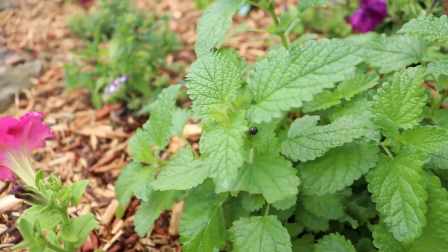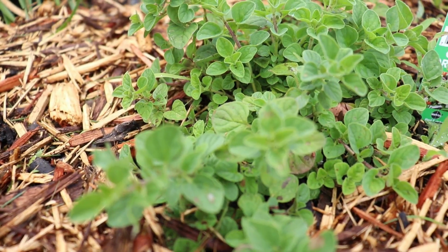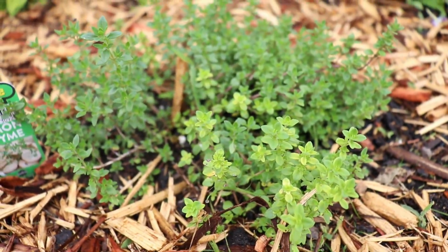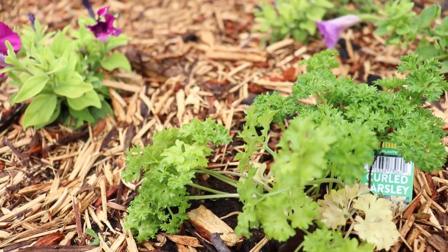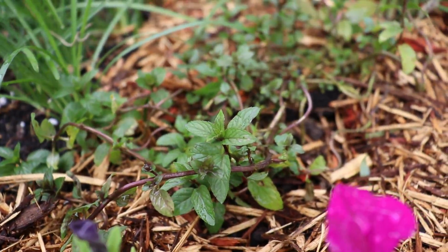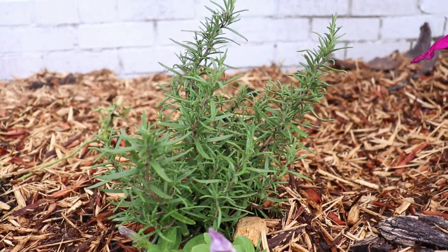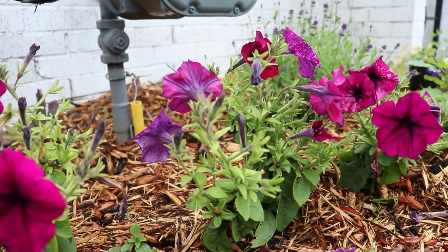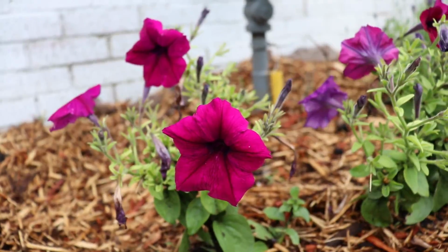Lemon balm, oregano, lemon thyme, curled parsley, some chocolate mint, rosemary. That deep plummy purple makes my heart sing. They're my absolute favorite petunias. And I hope the camera does it justice.